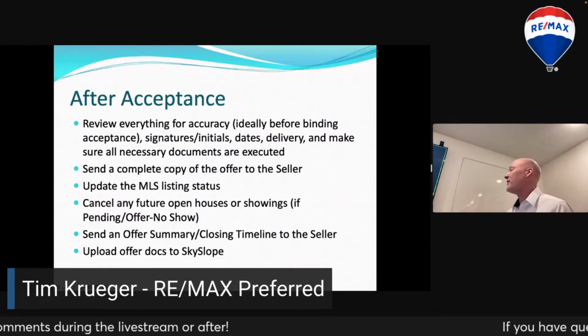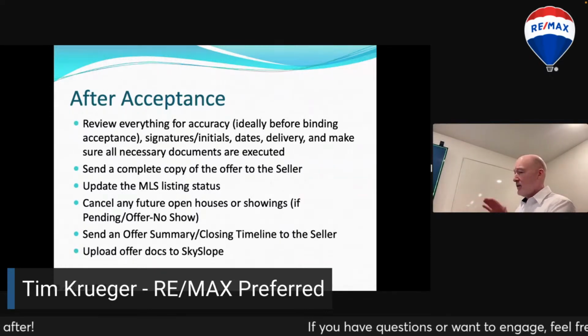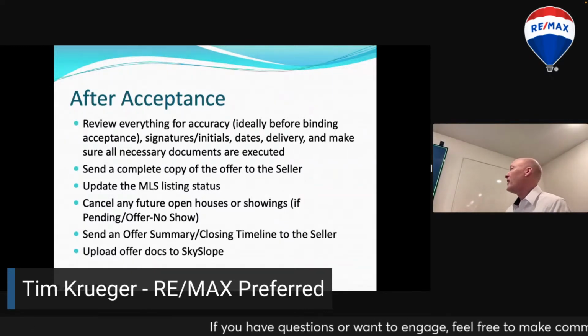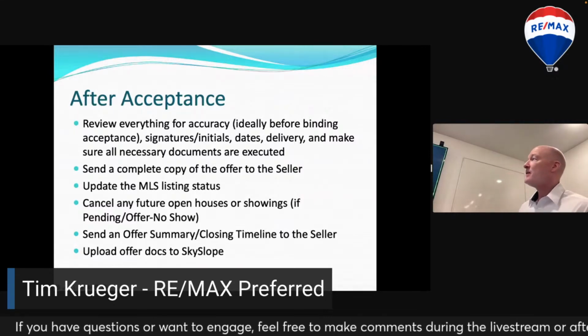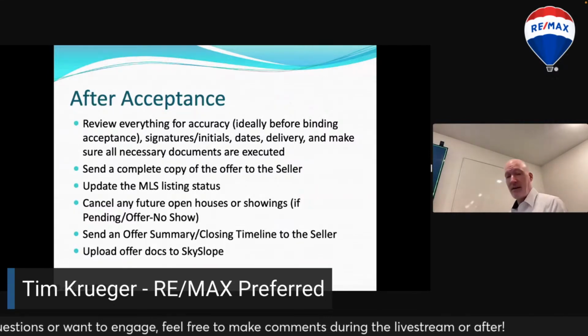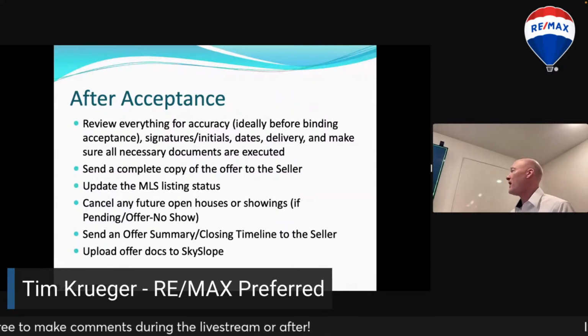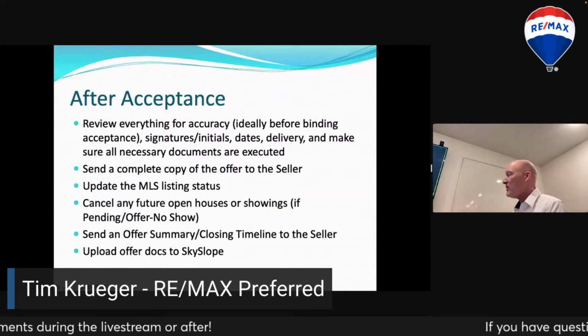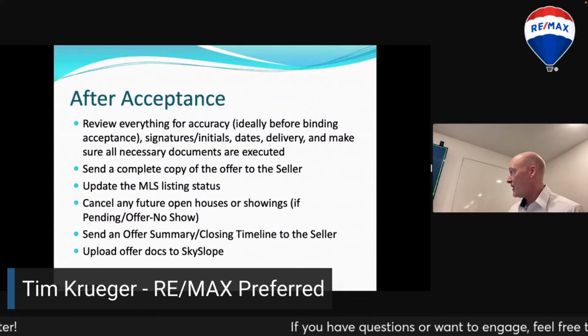Send a complete copy of the offer. I like to kind of organize it and put it all into one email with just that one offer. Here's the accepted offer. Keep these for your records. Update the MLS listing status, however you normally do that, whether you can do that yourself or you have Fdesk do that for you or you have an admin do that. Make sure that MLS listing status gets updated.